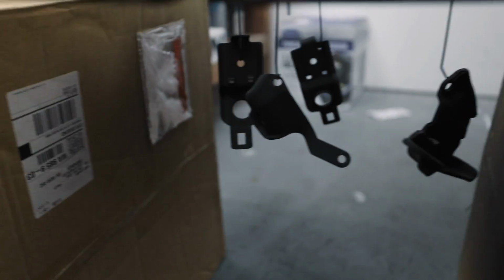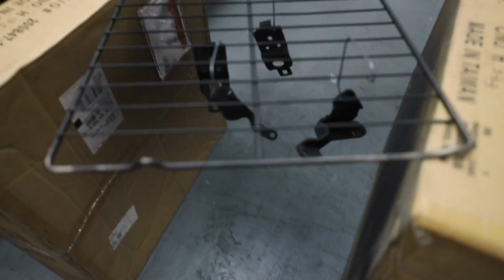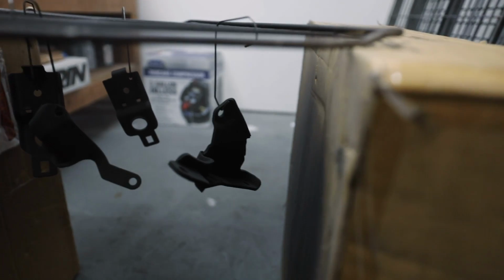So pretty happy with that coverage, you guys. I know the lighting over here isn't the greatest, but the hooks worked out a lot better than I was expecting. We got like full 360-degree coverage over everything. So I have the oven preheated to 350 degrees. So we're gonna go pop these guys in the oven for about 15 to 20 minutes.